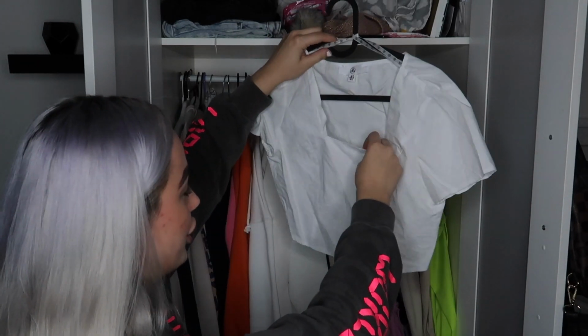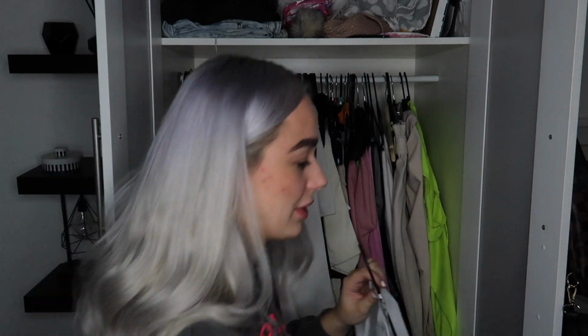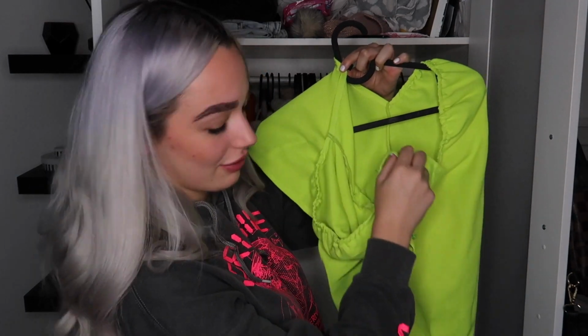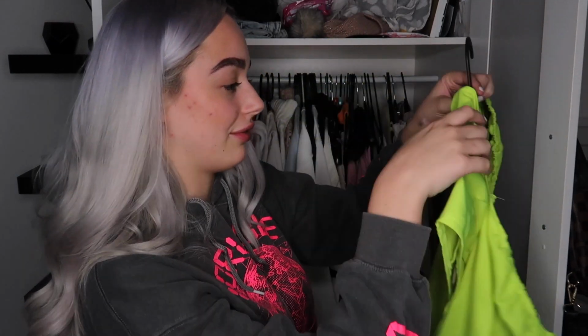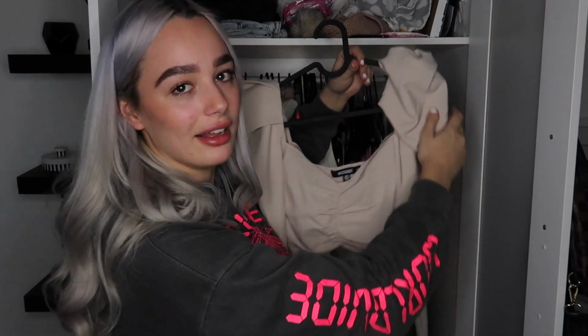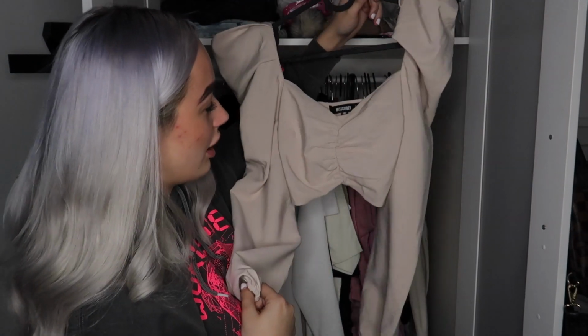So next we've got a little shirt. I've got a crop shirt. I picked this up in Dubai, so that is staying, but again, too cold to wear that. This is like a little square neck, puffy sleeve top. That is definitely staying. That's again one of my favourite tops. I don't think I've actually had the chance to wear this out yet. It's just like a little puff sleeve, Misguided top.